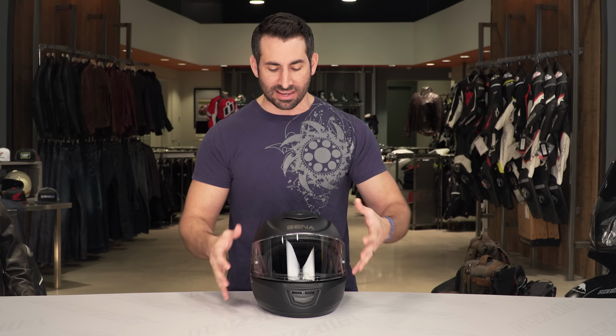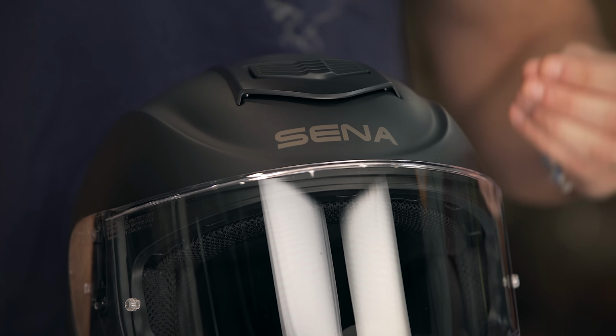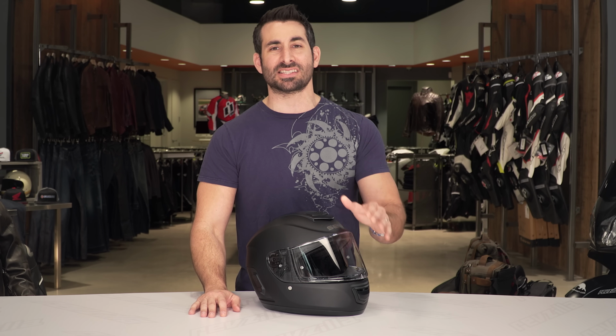The other key thing is when they're designing this helmet really around a communication device, you get to beef up the battery. 20 to 27 hours of usage. That's not standby. That's actually talk time or listening to music, which is really industry leading.